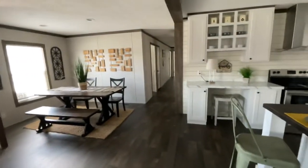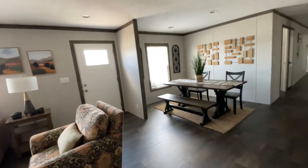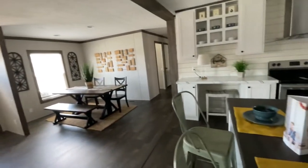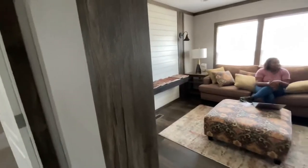I'm not a huge fan of two living rooms in the first place. You know what I'm saying? I would rather have another bedroom, another bathroom, or something like that. That's the way that I would have went with this. Yeah, it definitely should have been a bedroom.